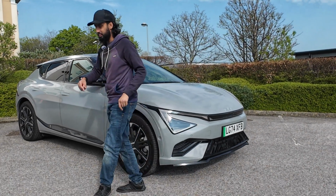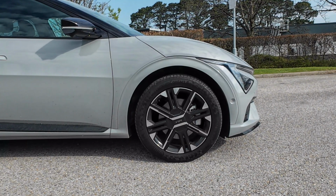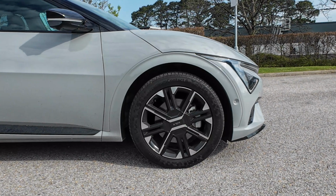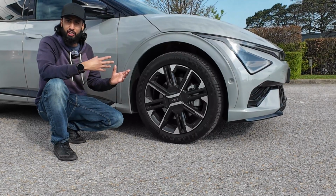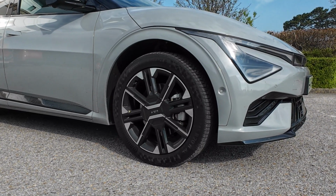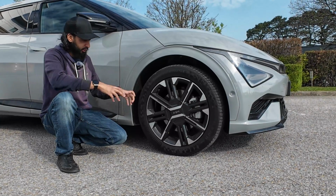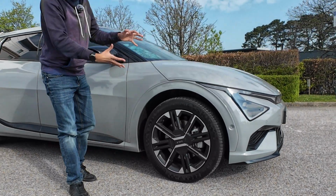As we move towards the side of the car, I'll just quickly show you these wheels, because in the entry-level Air version of the car, you get 19-inch alloy wheels. In the GT Line, you also get 19-inch, but in this one, you get 20-inch alloy wheels. And I think they look really quite good because they give this whole car a bit more of a presence. 20-inch wheels, I think, do look cool.